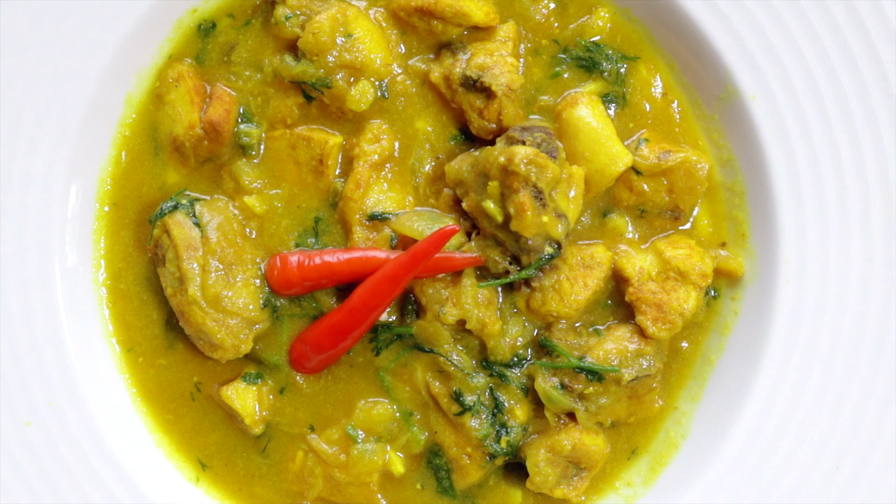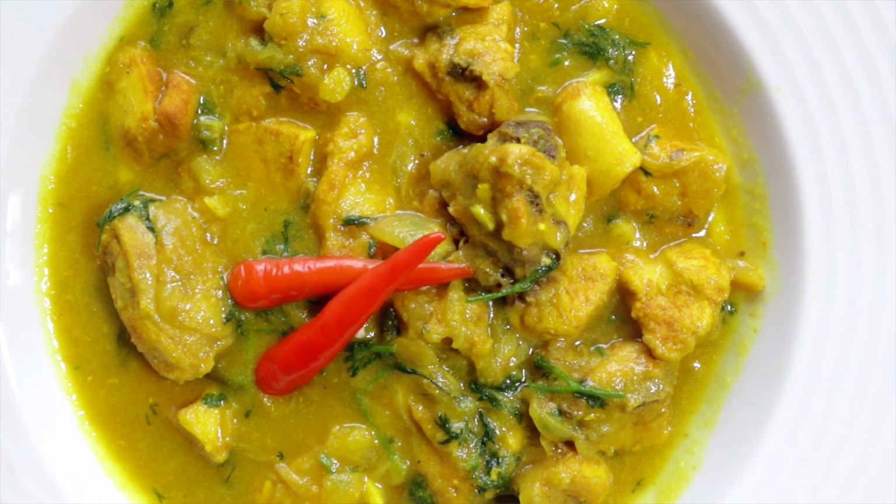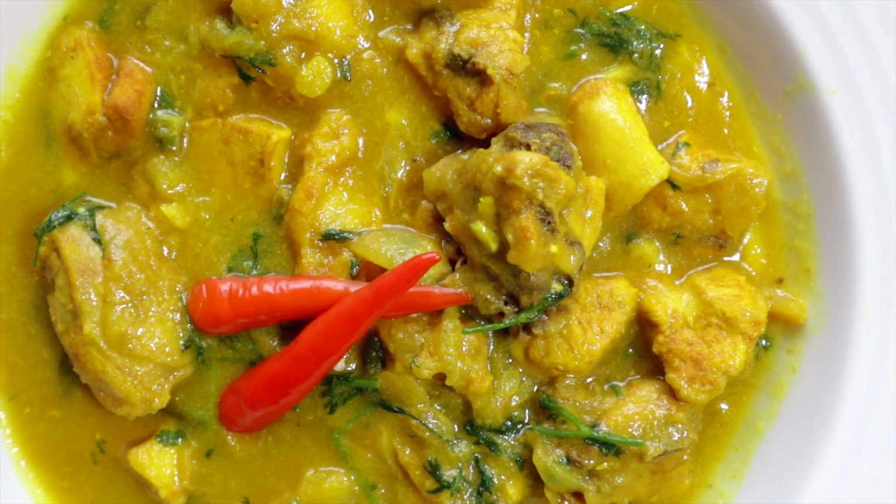The chicken stew is awesomely delicious. I love the flavor of the bird's eye chili, which has significantly changed the entire taste of an otherwise humble dish. This recipe is definitely a must try and I'm sure you guys will love it too. And now it's time to try it.